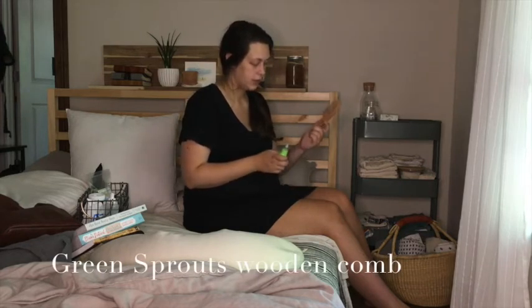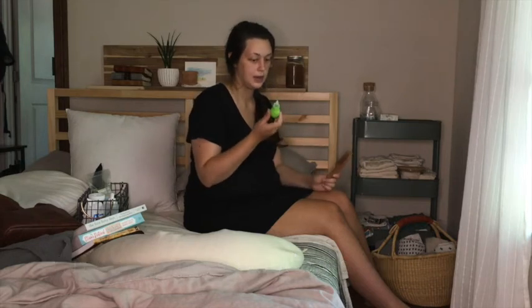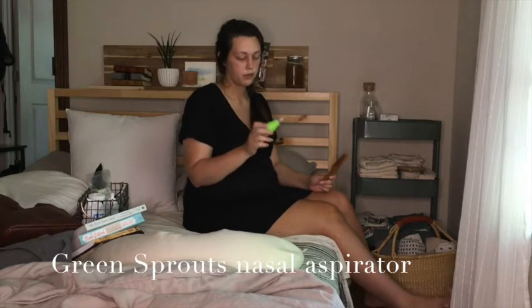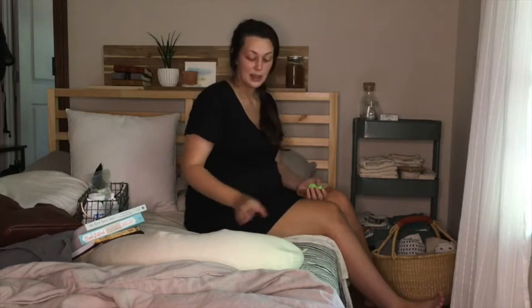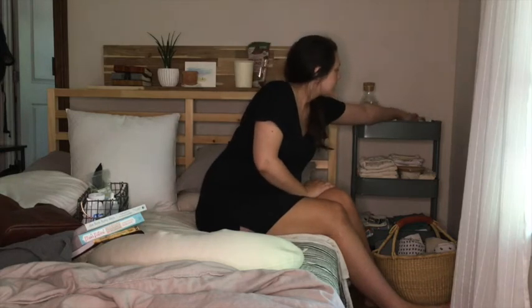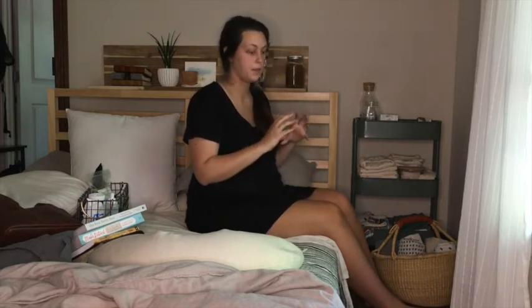And then when he was little, we also got these for him. So this is a wooden comb and then a nontoxic nasal aspirator, both from Green Sprouts. And those are very basic little baby essentials. Literally everything else I have is in the covering department.